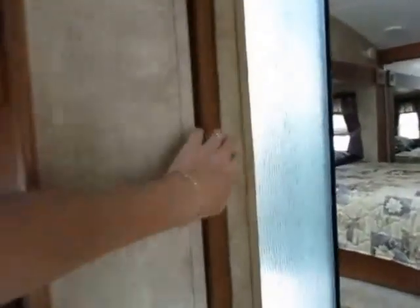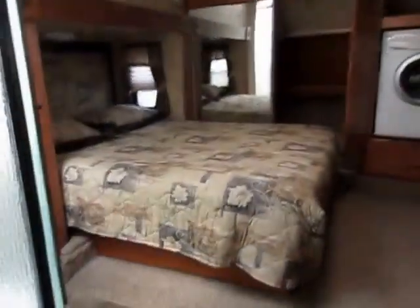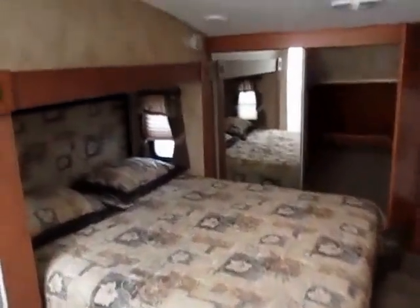Your upstairs area here does have a little privacy sliding door. It is a true pocket door that does hide away, and even that, oh my gosh, wow, is still fresh and brand new. Full upstairs master suite, full walk-around bed, full walk-up in the bedroom area. Again, I'm pretty tall, zero headroom issues anywhere up here.